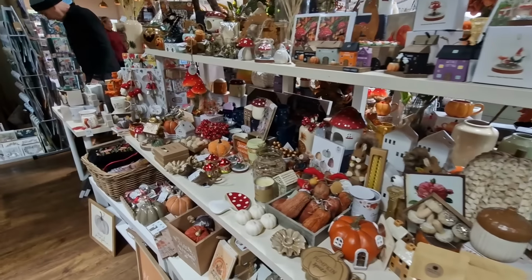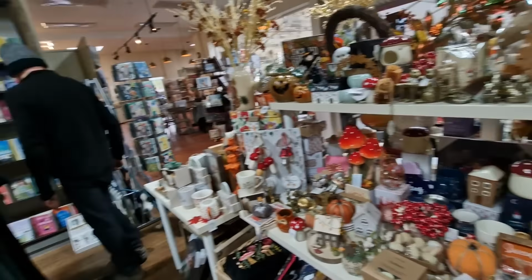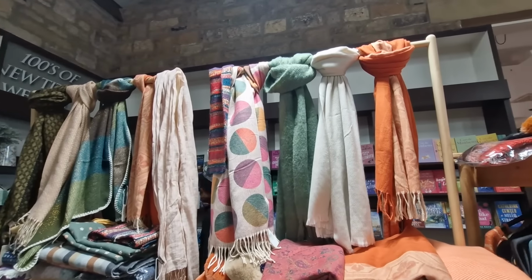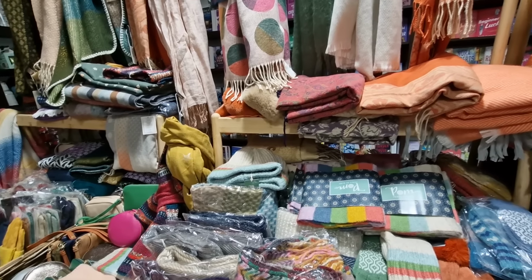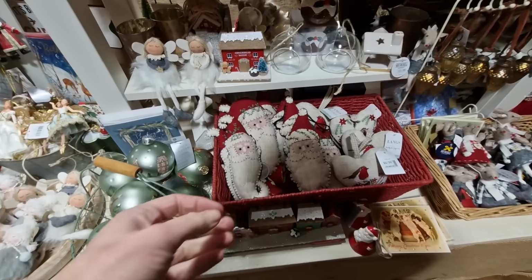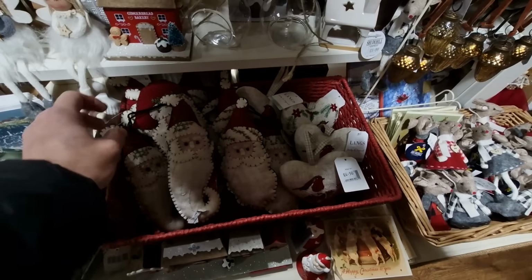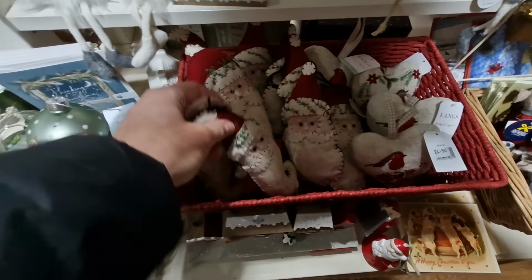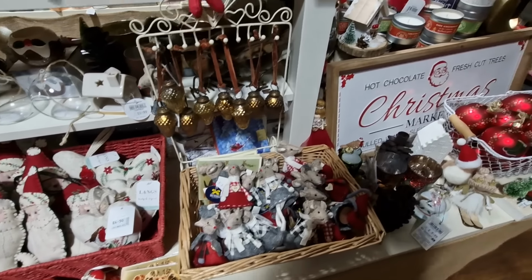You see, now my mum would absolutely love these. She's got a bit of a thing for toadstools, mushrooms. Winter woolies. Can never have enough scarves or gloves. Oh, I love this. Oh, he's gorgeous. How much is he? $5.99. I think I'm going to have to take one of those for my mum. Gorgeous.